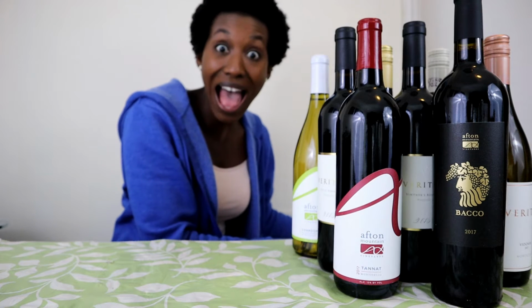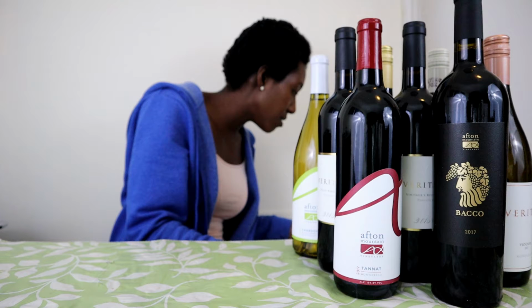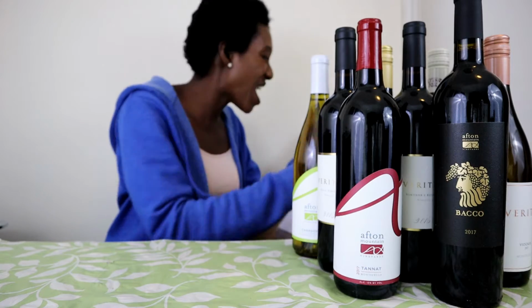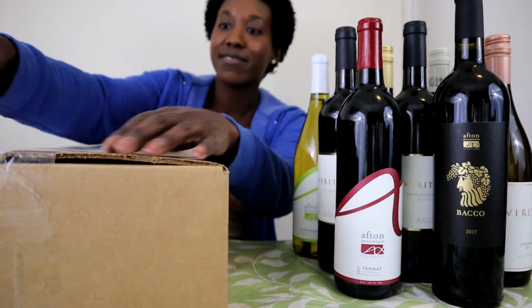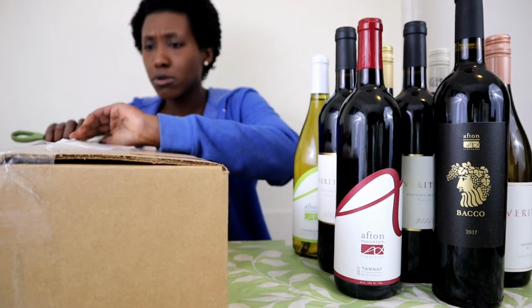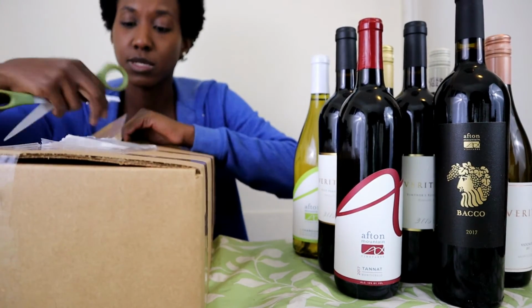Ooh, there's one more! And they spelled my name right, too. This is from, it doesn't say on the outside, but it'll tell me when I open it. Oh, you wanna see me open it? You just wanna cut this piece on the top? Do you guys cut that too, or do you rip it off first? I don't know. Well, I cut it already, so that's what's happening.